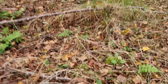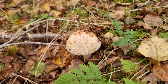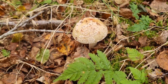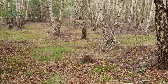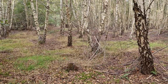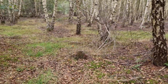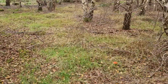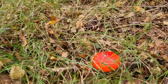Got a really nice blusher just coming through there, look. Nice and clean. It's not been up long. And everywhere you look, I can see red dots. I can see 1, 2, 3. I can see 3 round me just where I'm standing. Fly Agarics are everywhere. There's one. You can see he's not very old.